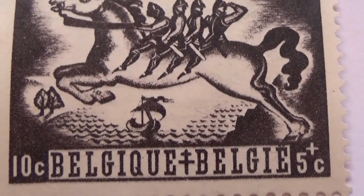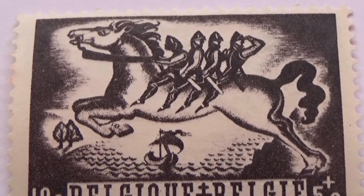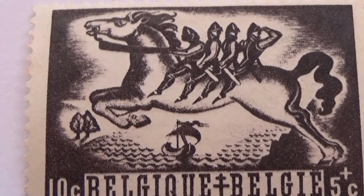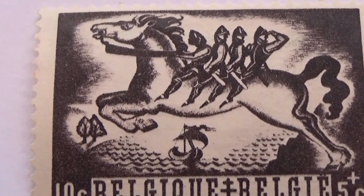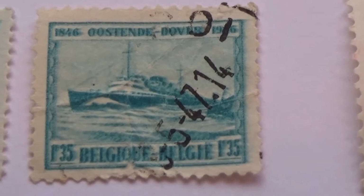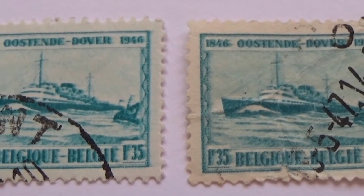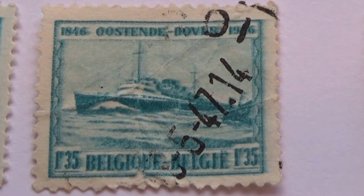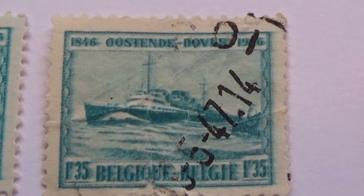Okay. And we have a 10 cents. Riding the horse. A whole bunch of them getting on there. With this ship underneath in the water. Reminds you of the cow that jumped over the moon. Well, this is a horse that's jumping over the water. Over the ship. Alright, now here we have 2 of them. They're both the same. Just one looks like the paper's been through more. Very nice ship though.